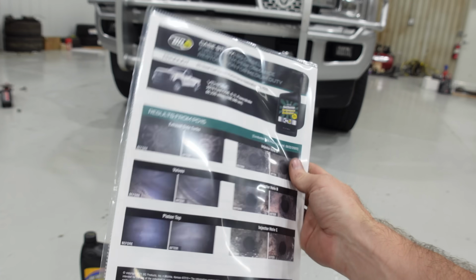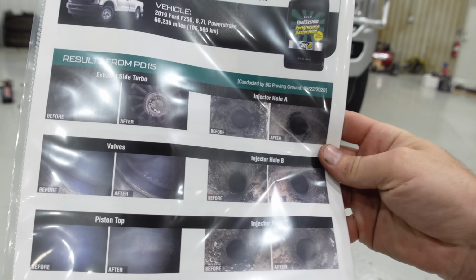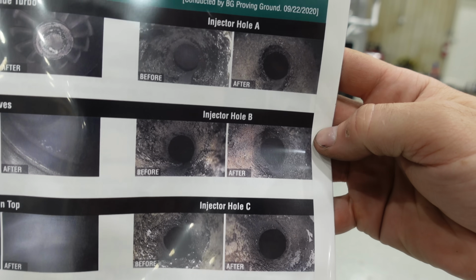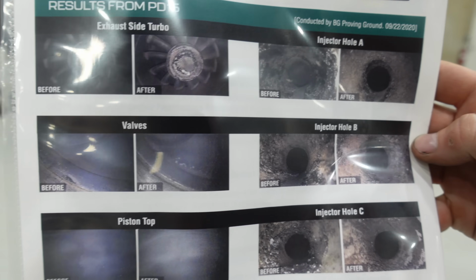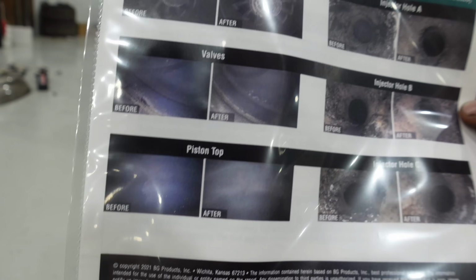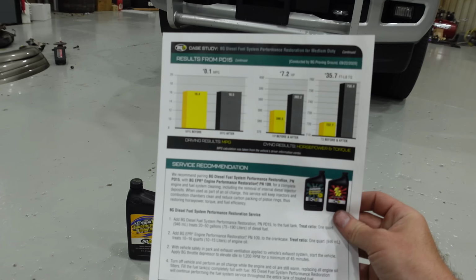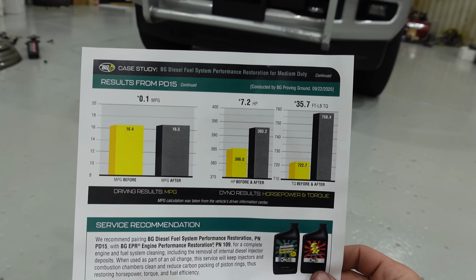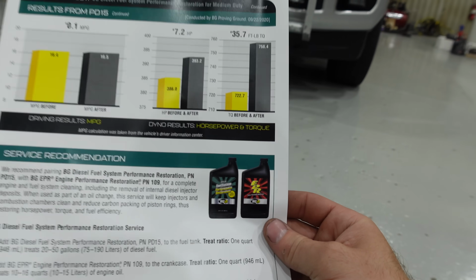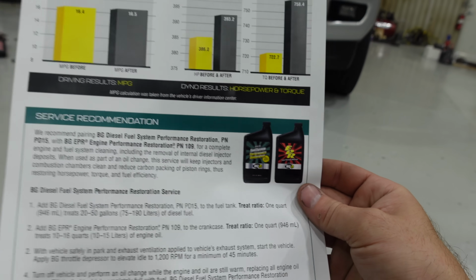There's one for every product, how to use it, and you can see like the fuel system. These are the results from running it before and after. These are actual tests they do here in Wichita at their labs. And you can see, I mean, it actually cleaned up the turbo on the exhaust side, stuff like that. So this is really cool. And we have data sheets in here for everything. There are actual horsepower gains and mileage gains that they've tested with EPR and fuel system performance restoration there.